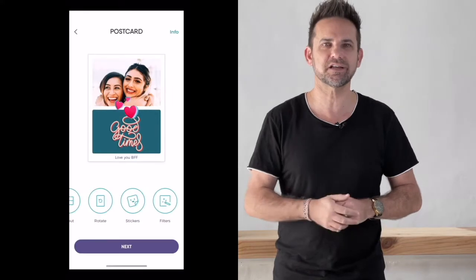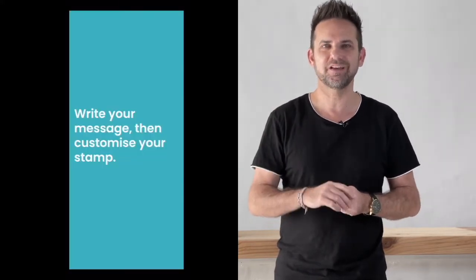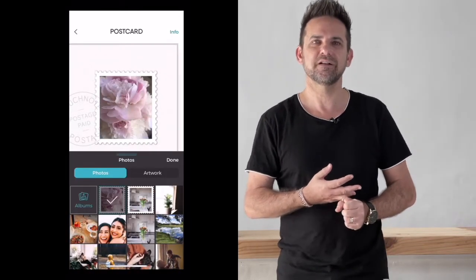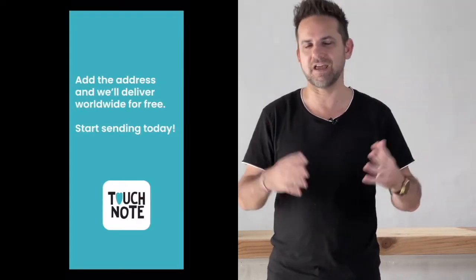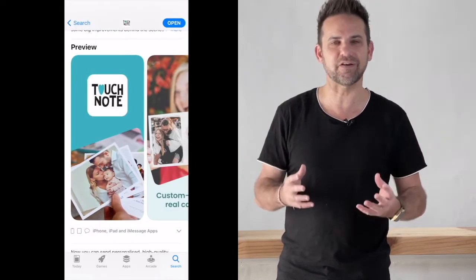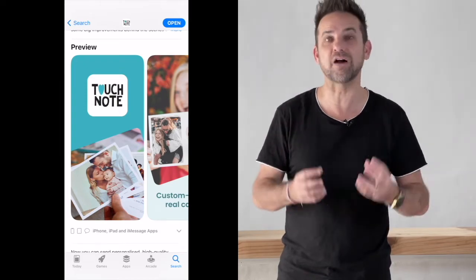You can personalize it with your own custom stamp, with a message for the person you want to send it to, and of course with their address. They print it off and send it anywhere in the world within a matter of days for a flat fee. It is a strikingly clever, simple, powerful service.